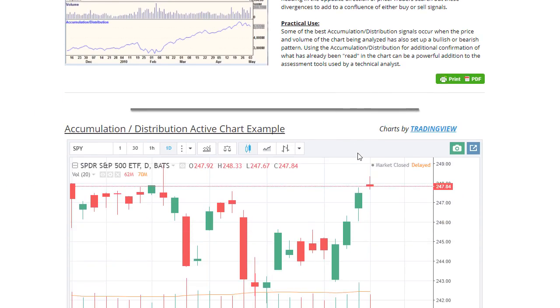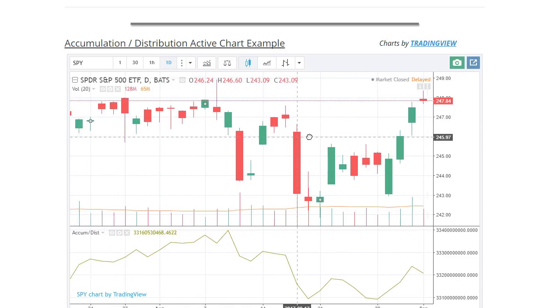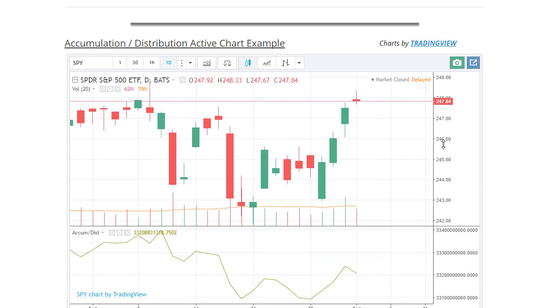But here's the cool part. And this is all done through a software called TradingView. If I have it set up to the spider, on a daily chart, this is what the daily chart looks like right now. This is live. Look at this. You can move this back and forth. You can scroll this. You see this? Just like you can my charts.